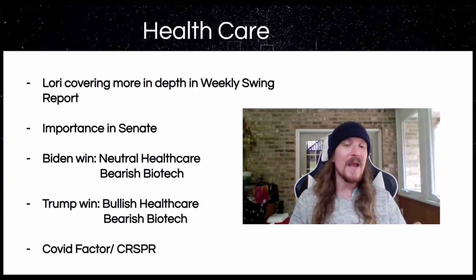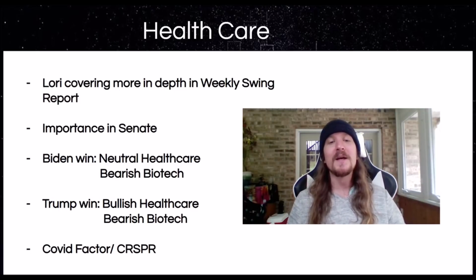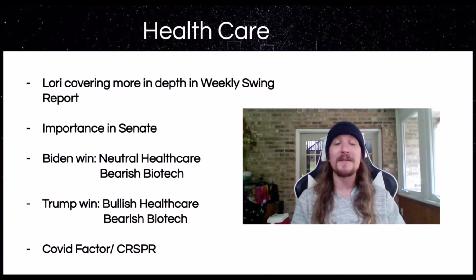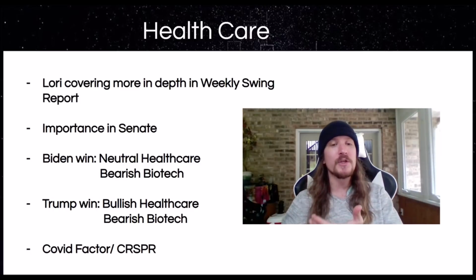So ideally, we have sectors that are just clean, smooth sailing as far as direction, but this would be a scenario where I would expect biotech sector volatility because we have significant bearish headwinds, but also significant bullish short-term developments that are keeping the sector strong at the moment.